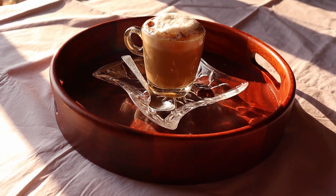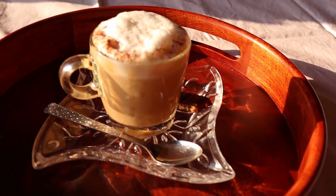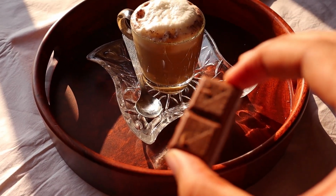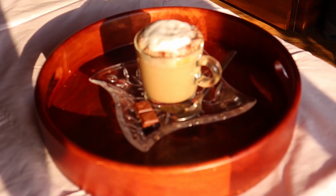This is what the coffee looks like. I think it looks gorgeous, as you can see. I've also added a piece of chocolate. Then this is my coffee for today.